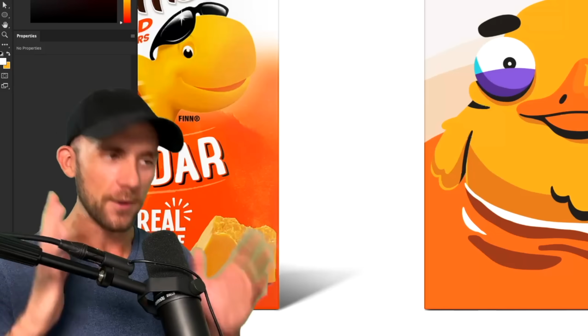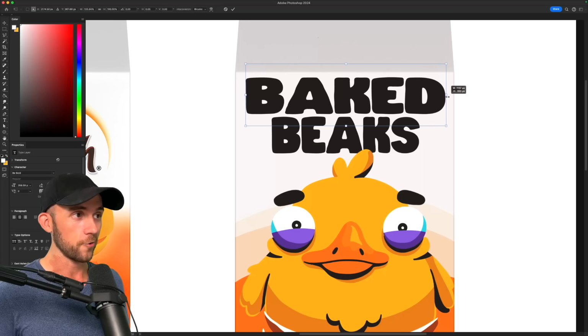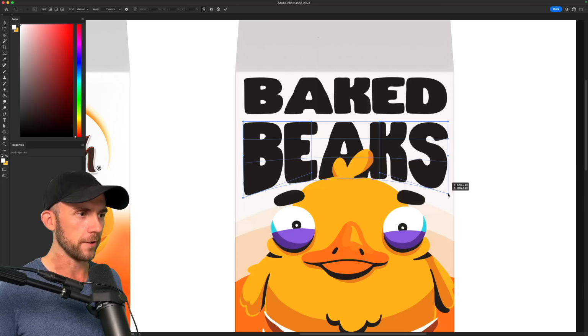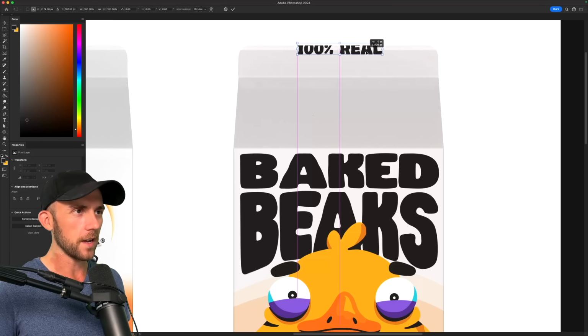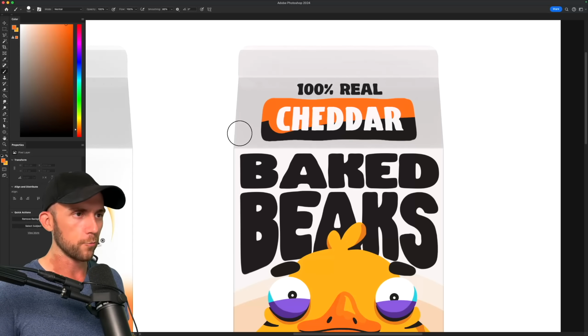Now as for the name for this amazing new product, I'm thinking baked beaks, because the crackers are baked and ducks have beaks. Plus, names with alliteration are simply superior. Just need to extend some of those letters out to fill in a bit of blank space. Up at the top, I'll let buyers know these are made with 100% real cheddar cheese, because we ain't using no fake processed junk out here.